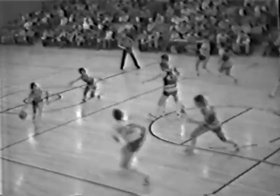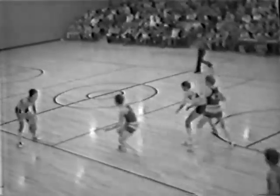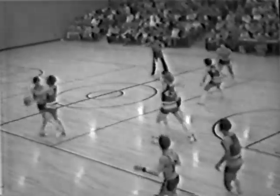Bybee to Stark. Stark to Griffith. Silk passes out to Bybee. Bybee to Gunn. Gunn to Silk. Silk on the line. 2:13 left in the ball game now.